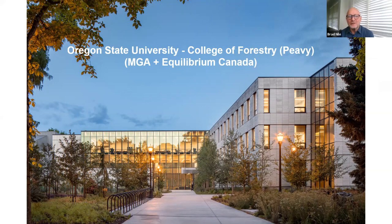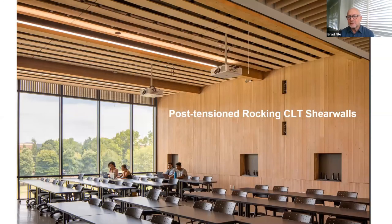So I'm going to start with Oregon State University, the College of Forestry, known as PV, and MGA, Michael Green's office from Vancouver, BC, and Equilibrium Canada, were the structural engineers. I'm going to focus on 2 unique elements, rocking shear walls and then a 32-foot clear span that we did in CLT. So this first bit, post-tension rocking shear walls, here's images of the completed space.